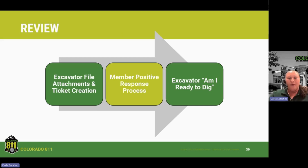So at a high level, we've covered a 360 view of positive response, starting with excavators providing file attachments to communicate the area of excavation, the member positive response process, posting response codes with comments, and the requirement of providing supporting documentation, and the excavator checklist. Are they ready to dig? These three components play a huge part in maximizing efficiency and safety. It provides an opportunity for effective collaboration and helps the excavator have the documentation they need to be safe.